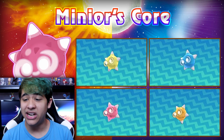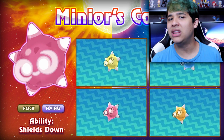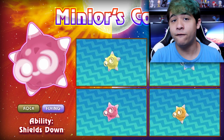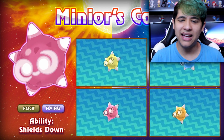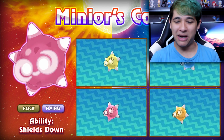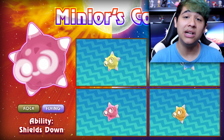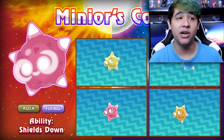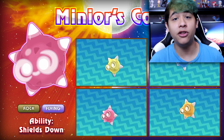As you can see, greenish yellow, blue, orange, and I guess pinkish red. I'm not sure what the different colors mean, if they actually are different forms or have different attacks or anything, but looks pretty cool. I like the design on Minior there, especially in this little Luma form. Pretty nice addition right there, but I'm still not sure what this Shields Down ability exactly does, so we're definitely going to have to check out the Pokemon site for a little bit more details after the trailer is over.